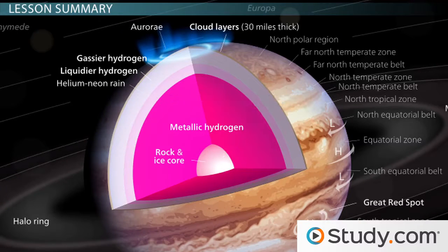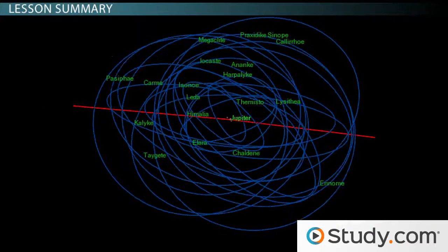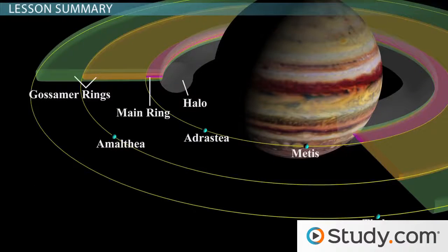While Jupiter is mainly a liquid planet, it does have a thin atmosphere that's mainly made of hydrogen, while its clouds are made of ammonia, water, and ammonium hydrosulfide. Jupiter has scores of moons. Jupiter's four largest moons, Io, Europa, Ganymede, and Callisto, are called the Galilean moons. And don't forget, Jupiter is married and has a dark ring made of microscopic rocky particles.